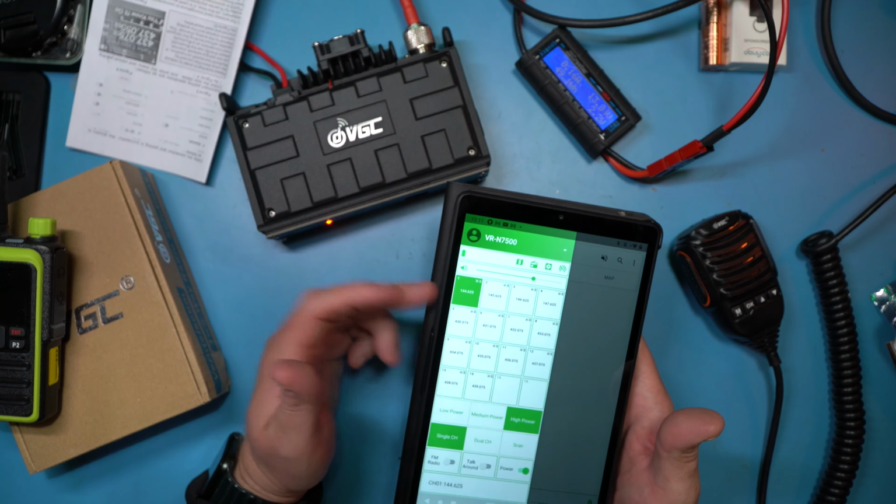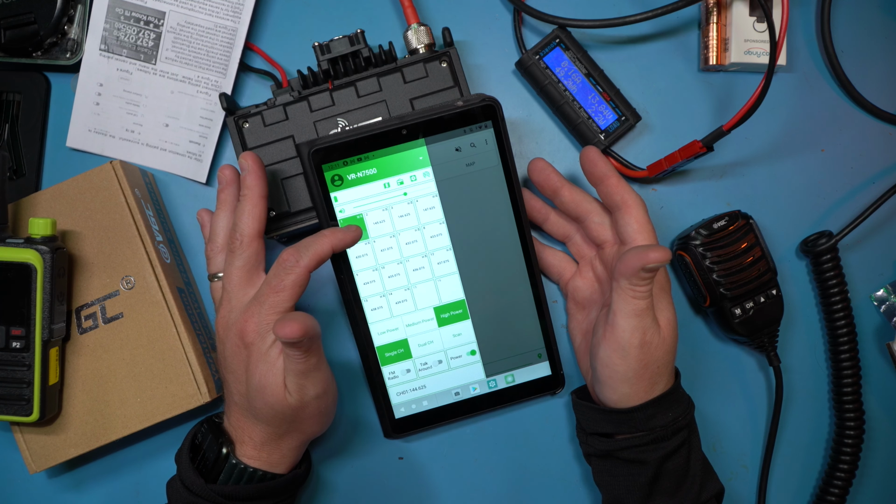It's a channel system, so you've got 16 channels here. This is your power setting. You can have a dual channel for dual receive and scan. There's an FM radio, as in broadcast radio. There's a talk around setting. Basically, it'll allow you to listen to whatever it hears in the background. To change, let's hold this guy down.